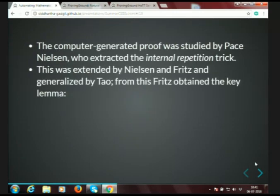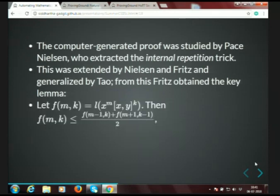And then Nielsen kept extending it. Tobias Fritz was the first one who understood what was going on, made variations of the method, and started getting better and better bounds, down to 0.5 and so on. And then Terry Tao realized that this method is working very well and started asking Nielsen and Fritz questions and understood what happened. He put this in a very general form. And then Fritz put a special case of that general form and got the key lemma. This was the key lemma.